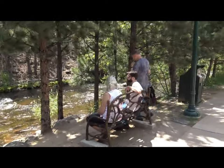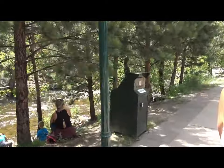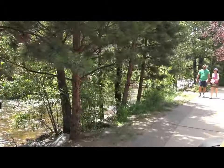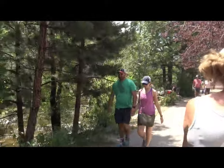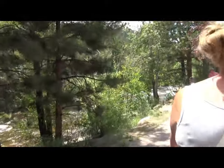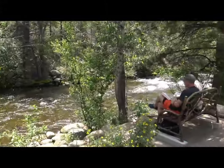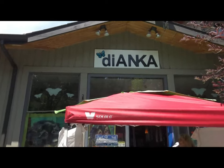See a lot of people. I don't know if they're staying here or if they live here, just relaxing. A lot of people are even reading. Anyways, it goes along the river for a really long ways, and there's a lot of shops and stuff along the river here.